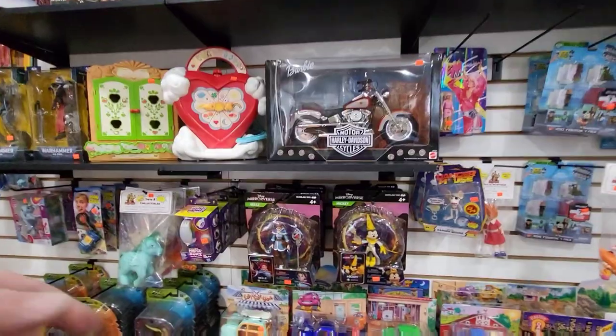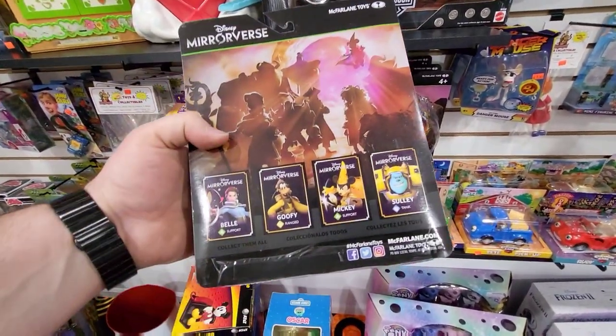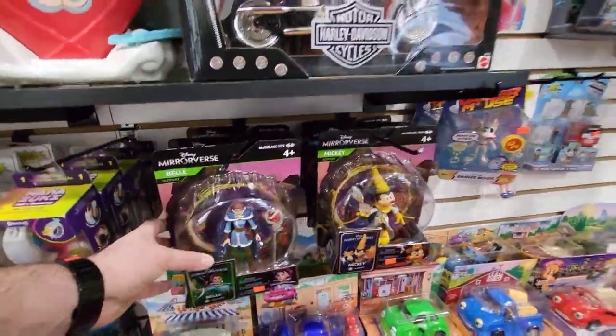So these are actually pretty cool, these Mirrorverse figures McFarlane made. We have the entire run. I got a couple cases of them, but you have Goofy, Belle, Mickey, and Sully. They're actually really nice figures. So those are back here.